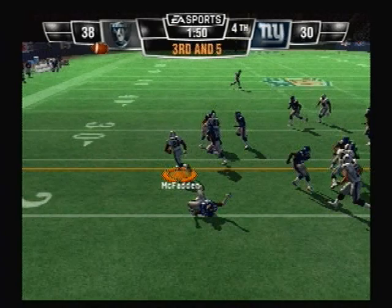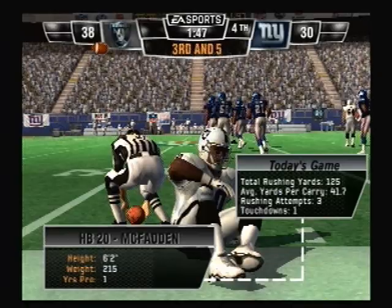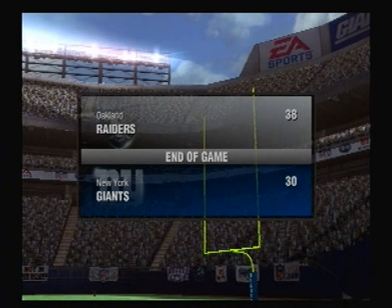Still pushing. The 30, the 40, great open field tackle by Webster. How about that? With an amazing run. Wouldn't be surprised to see him get an airline endorsement sometime soon because he was flying on that. That'll do it for us. Our final on this one is the Oakland Raiders 38, the New York Giants 30.